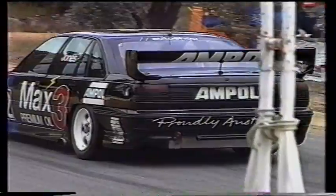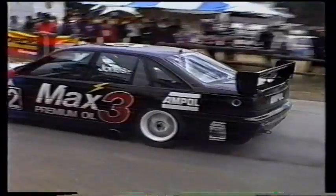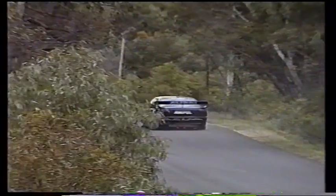We've now got Bob Jones on the line, and it's good to see some of the current shape racing cars coming in. Fair amount of axle tramp there. So this is one of the Chev cars. Well, that's what horsepower's all about.